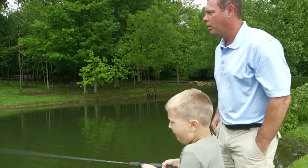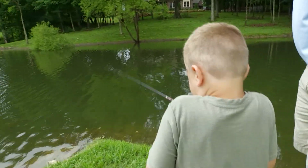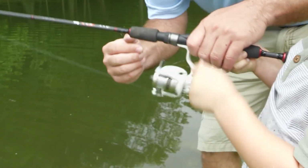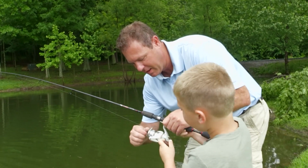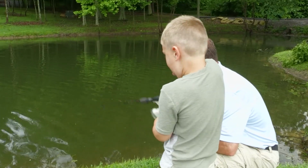Leo, you got a bite, go. Oh my gosh, you've already got one. It looks like a big one. That thing is burning your drag. Let me stop for 1 second. Now go. Let's see what you've got. You got him, really.